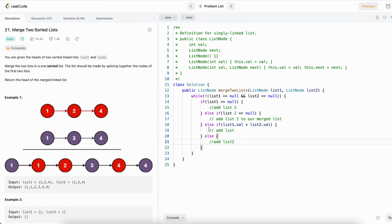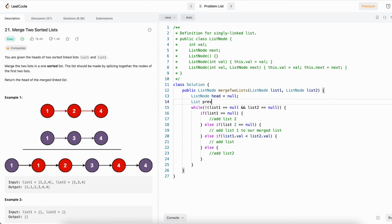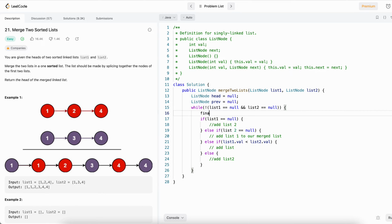Right? So now how do we fill out these things? So now we need to keep track of the head of the merged list, right? So we'll say, okay, list node head is equal to null, and we also need to keep track of our previous node because we need to set the next of the previous node every time we identify a new value, right? So we can just have a final list node next, which we will set based on these ones.